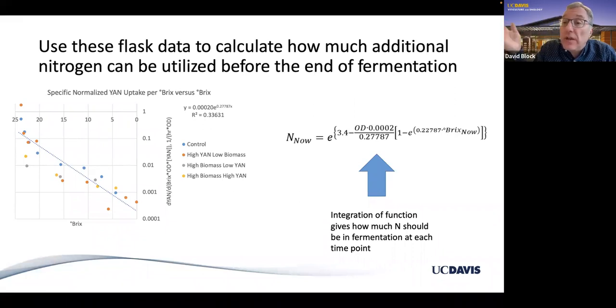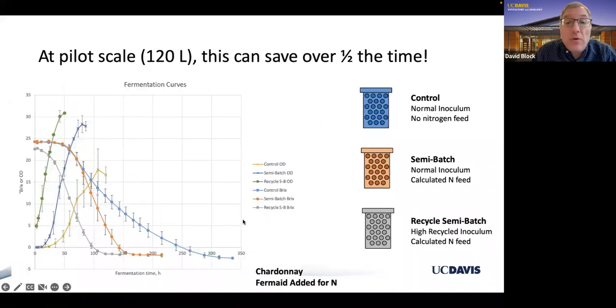And if you do that constantly, you're continuously adding nitrogen to get the most cells in the fastest fermentation, but doing it in a way that you're not going to end up with a lot of extra nitrogen at the end, which can be problematic from a stability point of view. All right, so that's the idea. Let's see whether it works or not.